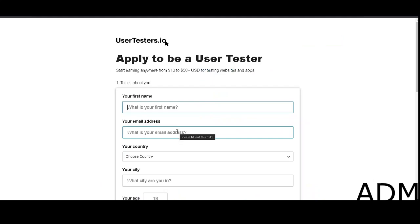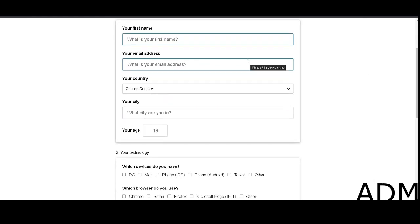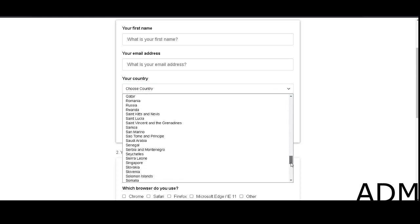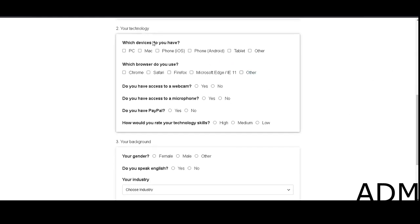First name. You definitely have a first name. Otherwise, I don't know what's wrong with you. Anyways, email address, your country. As I said, it's available worldwide. As you can see, all these countries, it doesn't matter where you're from. Your city, your age, your technology, which means which device. If you have a PC, a Mac, or if you're that guy that has an Android and an Apple device, which means you have an iPhone and an Android phone because you're that cool, do what you do.